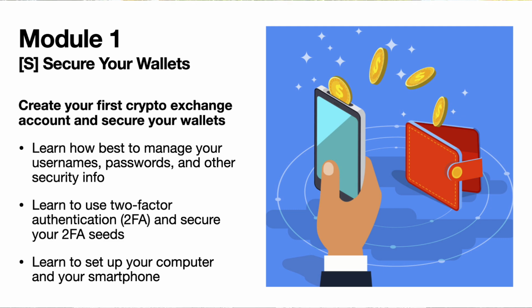Part of what we need to do in this area is learn how to manage your usernames, your passwords, and other security information. Also, there's great opportunity to use 2-factor or multi-factor authentication. You may be familiar with this from your bank, where they send you a text message to make sure it's you when you sign in, but there are actually more secure ways than that. There's 2-factor authentication using an authentication app. There are also security keys that you can use, especially if you have large amounts of crypto.